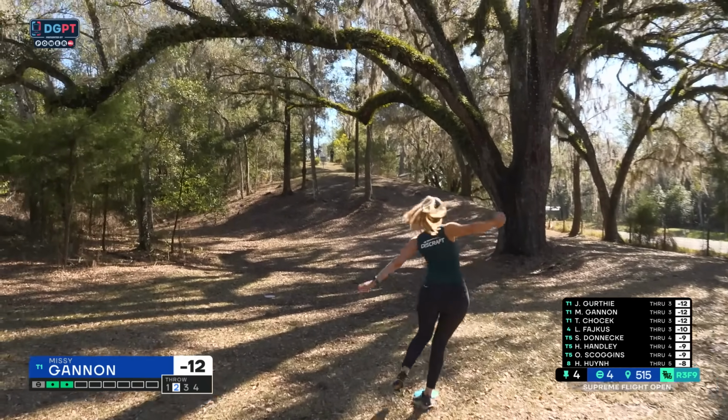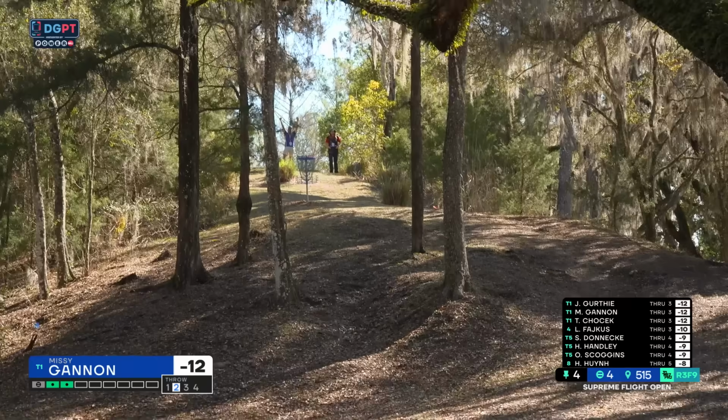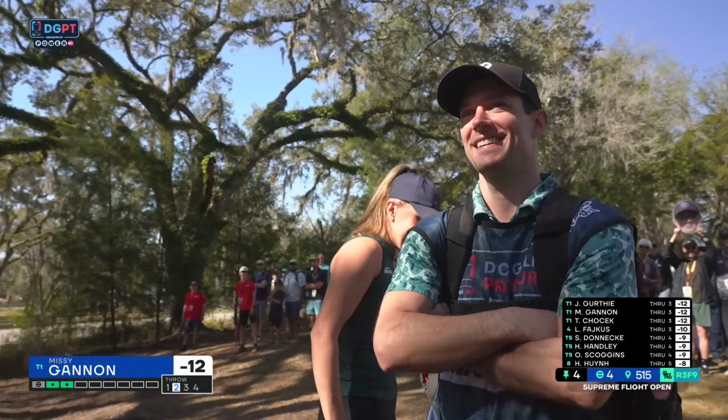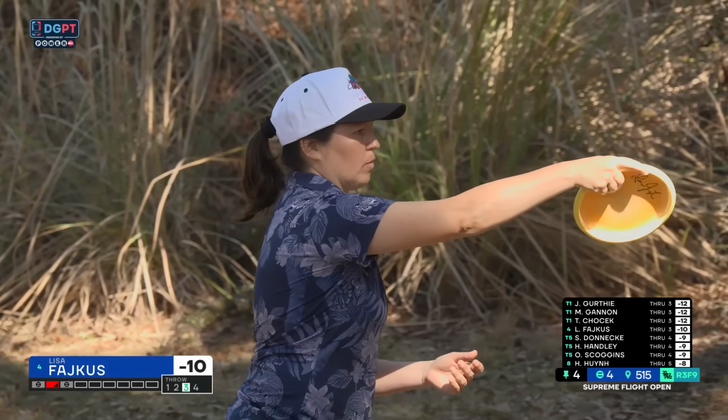Missy eyeing it. Oh, she actually did a hyzer around yesterday. Here she goes again. Yeah, I think that's the clearest way. But to land where Missy is, past that one, usually that last left side fairway tree blocks that shot. So the fact that she's past it, incredible. Crazy. Yeah. Beautiful playing from Missy.